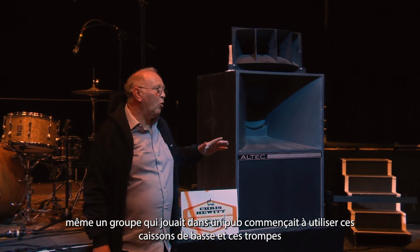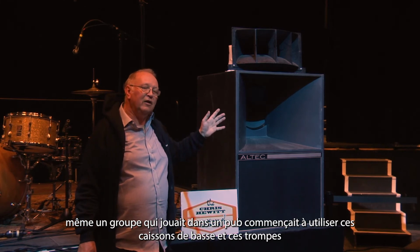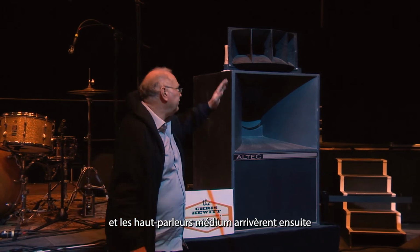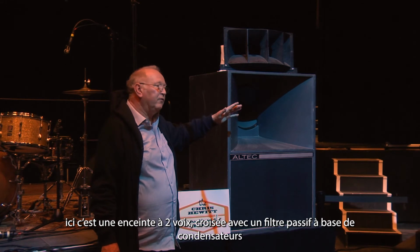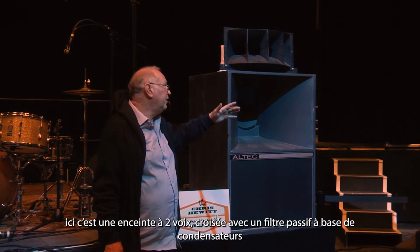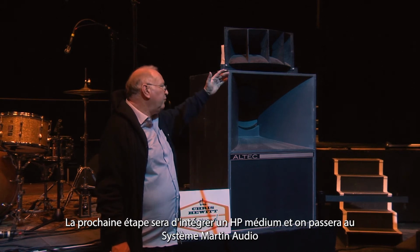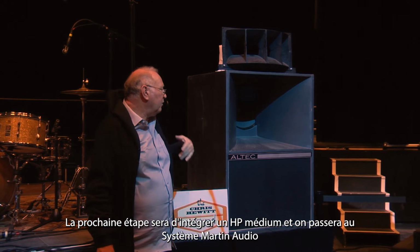But the whole rock and roll business really exploded round about the mid 1970s, when even a band playing a pub would start to take large bass bins and horns like this in, and then the mid-range cabinet came next. So whereas this is a two-way system, crossed over with a passive crossover made from capacitors, the next step up was to put a mid-range in, and then we'd move on to the Martin audio system.